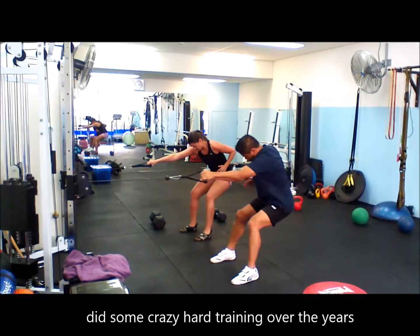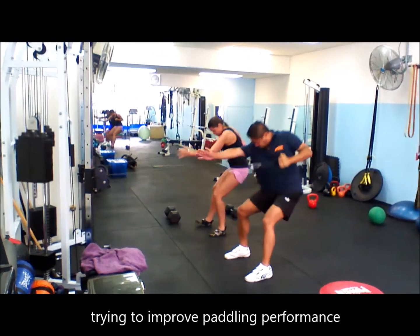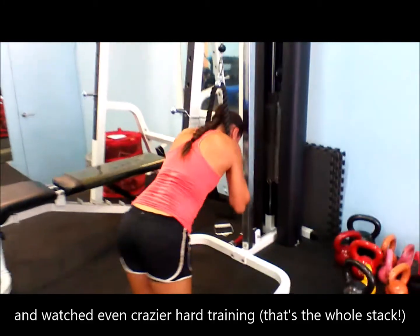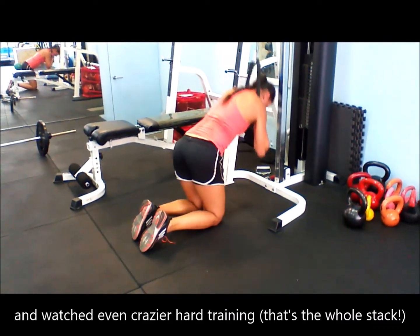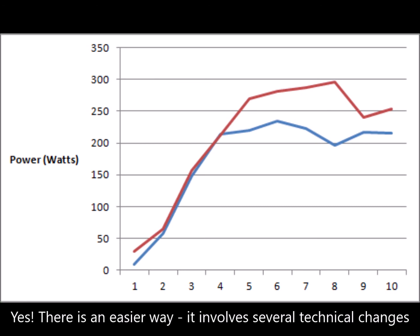Did some hard training over the years. Our gym sessions were very freelance and open to innovation and ideas. With my own background in martial arts, both hard and soft, and my education in sports science, and with my ongoing injuries, can I find an easier way to produce more force and power? Happily, yes, there is an easier way.